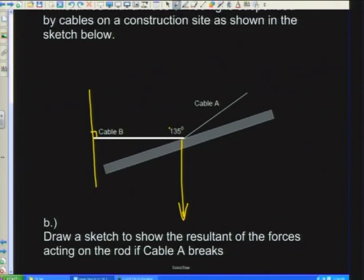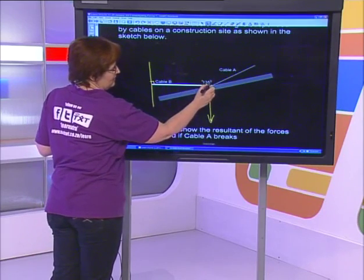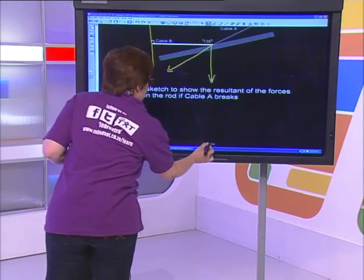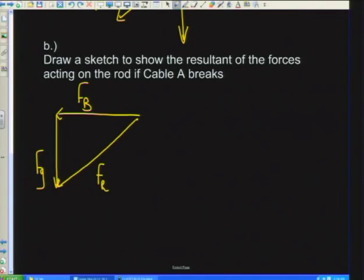And in fact, the resultant, and this is a little bit of a trick for you to remember, is going to be in the same direction that cable A is in. Because if it isn't, then cable A is not doing any work. So the resultant, we would go, okay, cable B is in this direction, so that's force of B. There's FG, because it acts down, so we're doing head to tail. And there's my resultant. So that's theta. That's how I would get my resultant, okay?